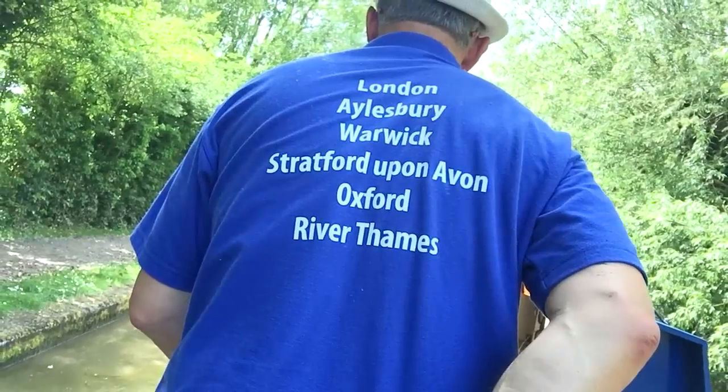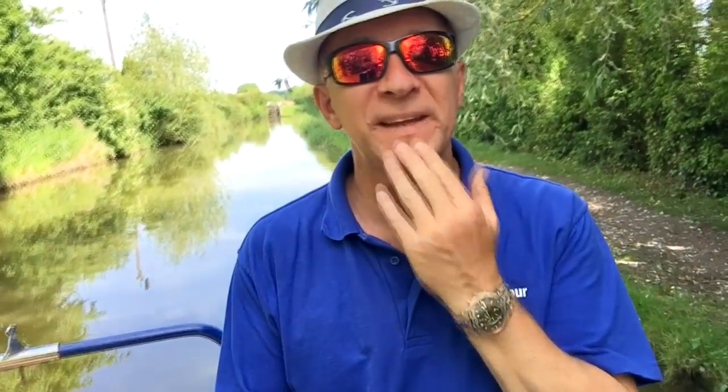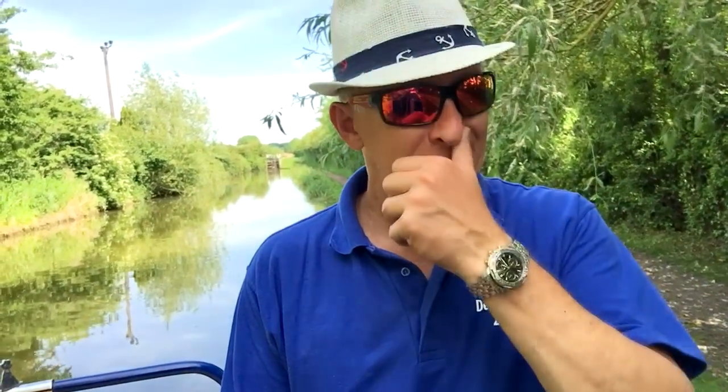Hello, it's bank holiday weekend and we're just doing lock 8 on the Aylesbury Arm. It's a beautiful day. Thunderstorms were threatened, but it doesn't seem that way. There was apparently a bit of a problem on the Aylesbury Arm sometime this morning when somebody left the paddles open and drained one of the pounds in between the locks. So CRT were out this morning organising and getting it filled, but it hasn't affected us.